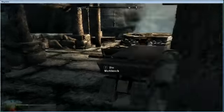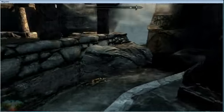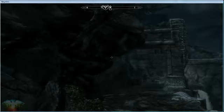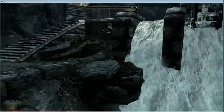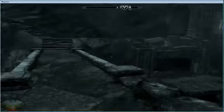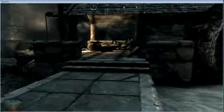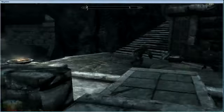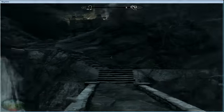There's like a blacksmith down here. What's the lighting effects? The lighting seems to be messing up. Is it that really dark or what? Wow, I completely took a wrong turn this time, I think. I think I was supposed to go the opposite direction.